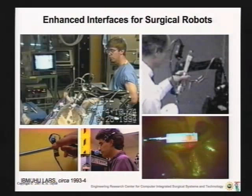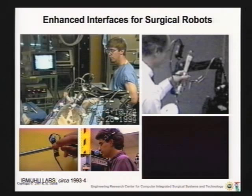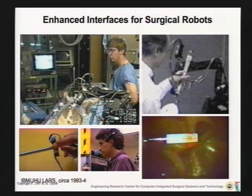If I just talk about a few others, again, I can't help showing this is some very old IBM work. So this whole thing goes way, way back. And I think what's really changed in the last 15 years is not maybe the ideas, but our ability to actually execute the ideas.